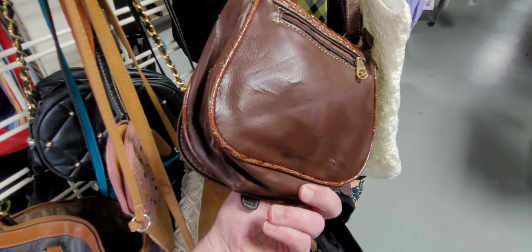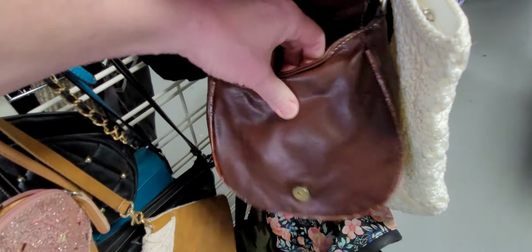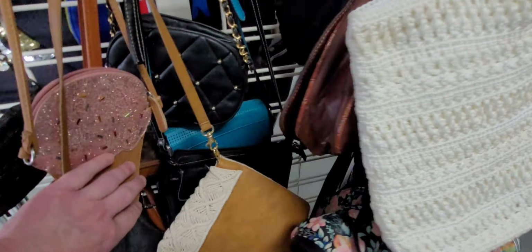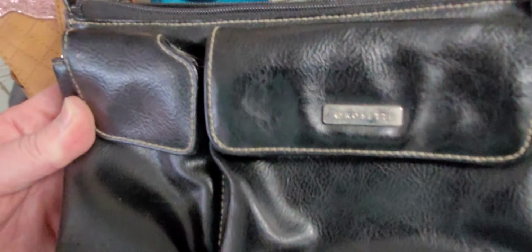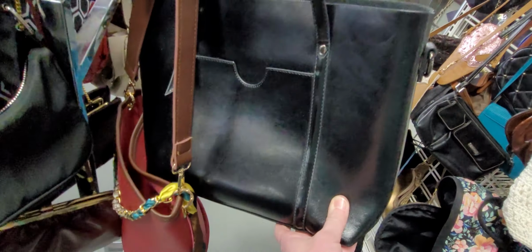What's in here? That's all messed up. Feels like something's in there. What is in this thing? I don't know what's in that. My beautiful friend Rosetti. Let's see, what do we got here? My beautiful friend Rosetti. She's always visiting me.